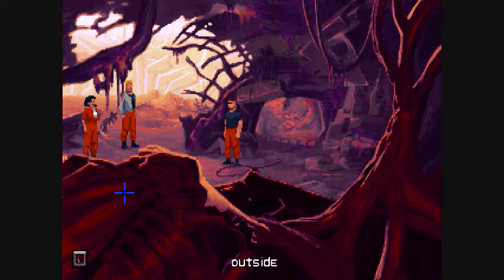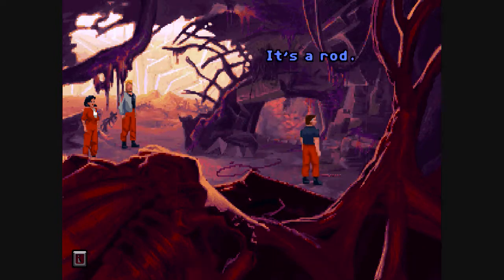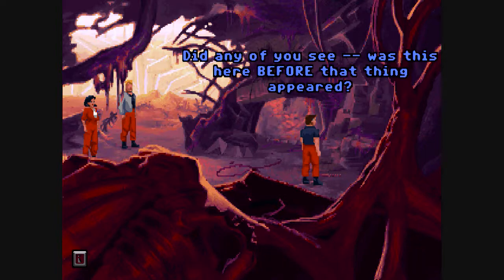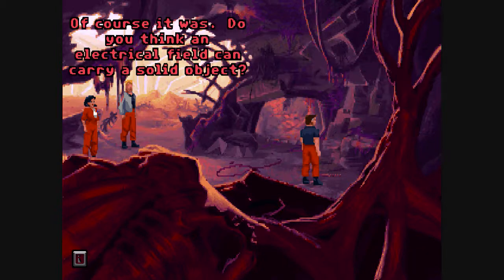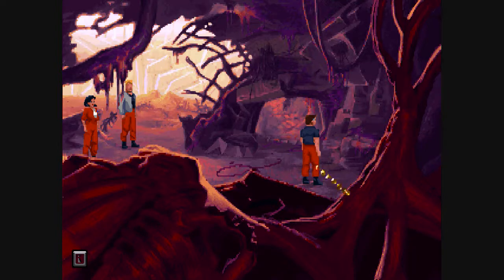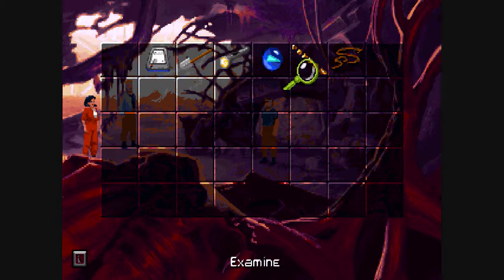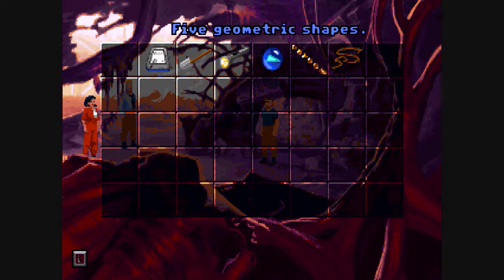Let's see. Well, get the wire. There's something that looked like it dropped. It's a rod. Engraved. 5 geometric shapes. Did any of you see? Was this here before that thing appeared? Of course it was. Do you think an electrical field can carry a solid object? Well, then let's grab the wire that we pulled. It still might be useful. That's why I said, quit copying me. It's a rod. Engraved. 5 geometric shapes.